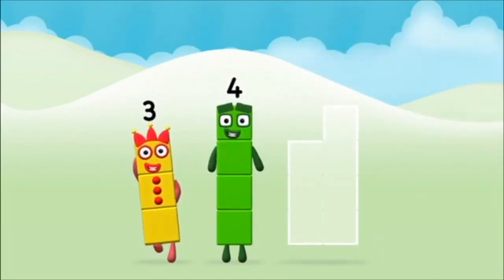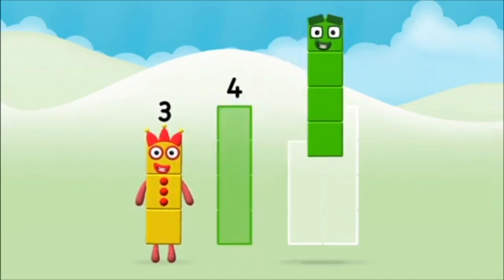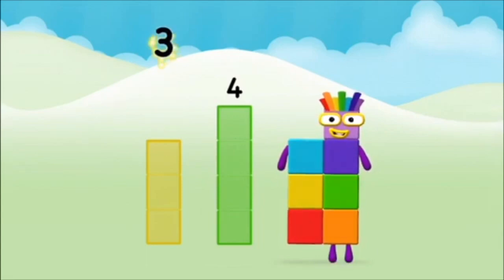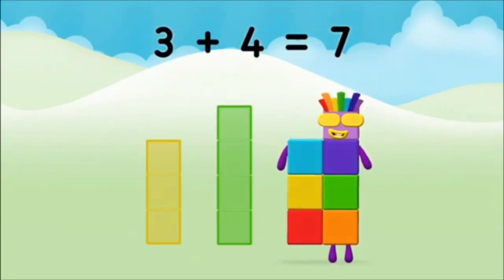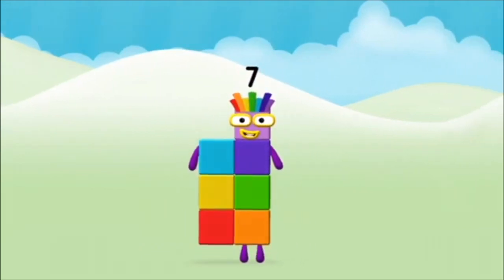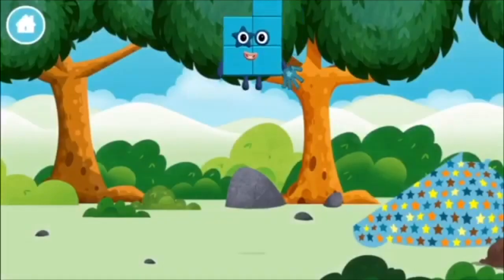Can you add the number blocks together? 4. 3 plus 4 equals 7! Congratulations! You made number block 7!